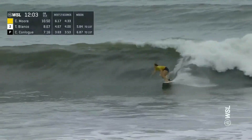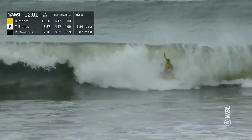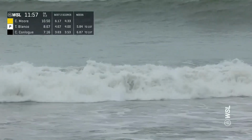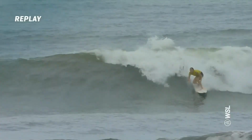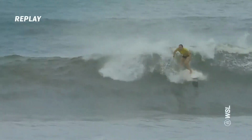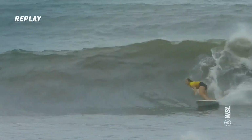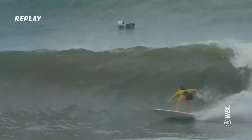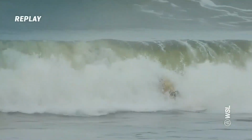Nice snap on the open face. How's this inside section? Bowling up and really try to extend that finishing move. We're watching a surf movie live. How's this one, Ro? Carissa Moore. Carissa just finding that form, finding the rhythm in this heat that she's been looking for. Beautiful swoop there. She repositions her feet, shifts her weight a little bit more forward to negotiate this one.